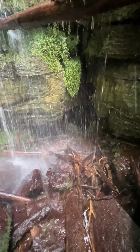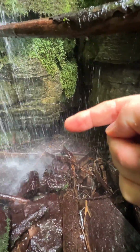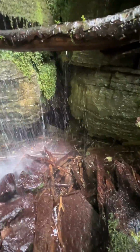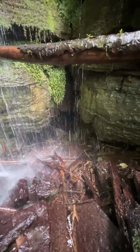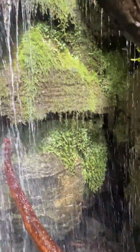There's a whole log right there. It's twice as wide as my body. There's probably a cavity down there that I could see right now. It's the size of a living room, right past it. You can't tell as well on the camera. That thing is huge in there.